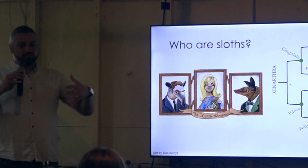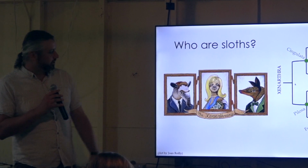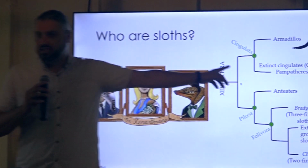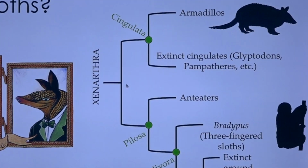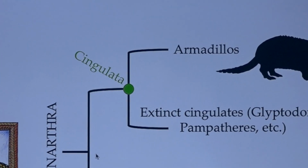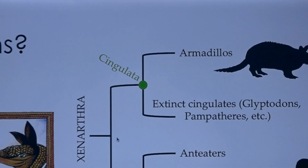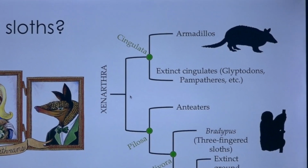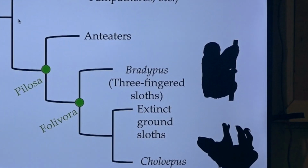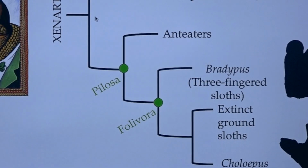So, now that we've dispelled the myth that aardvarks and pangolins get to be a part of this group, we now know that we have our family photo here of the Xenarthrans, and it includes basically two main branches. One branch is called Cingulata. That includes all the armadillos and all the extinct armadillo-like things like glyptodonts and pampatheres. Glyptodonts are those big, almost Volkswagen Beetle-sized animals with like the spiky tail. They look almost dinosaur-esque, but they're actually related to armadillos. And then anteaters are their own branch within the other group called Pilosa. And then we have Folivora, which means leaf eater, which includes the two types of sloths we have alive today and all extinct ground sloths.